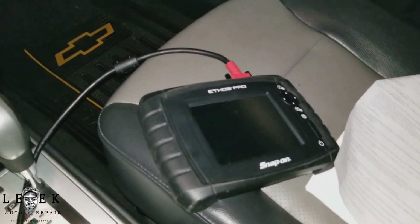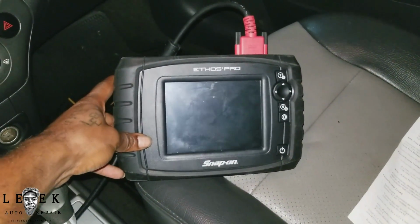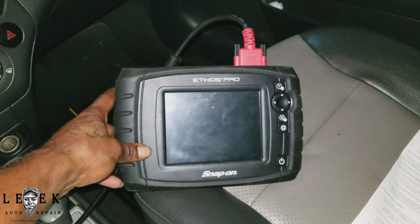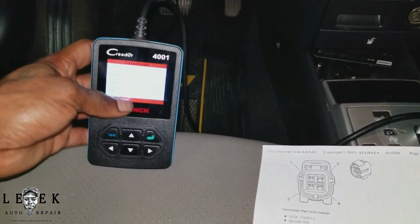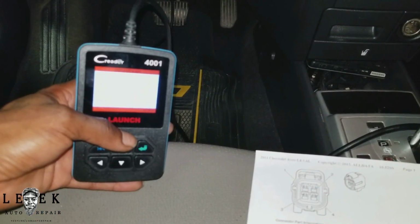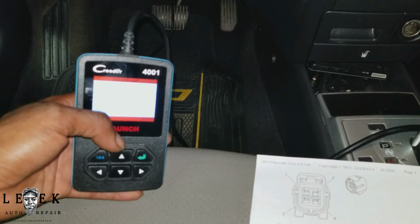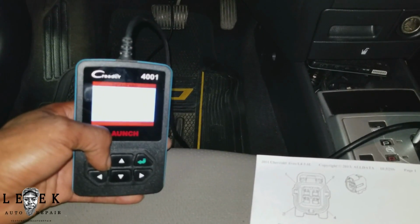So I'm inside of the car, and I've got my buddy's Ethos. This is pretty cool. I don't know if it's the newest one or whatever model this is, but this is pretty fast. It's faster than a Verdict, but we're not going to talk about that. Remember, this is the one Launch Direct sent me to review. I like to use this thing now because it's quick to use. As soon as I plug it up, it takes like 60 seconds to do what I needed to do. So I got the data list up.